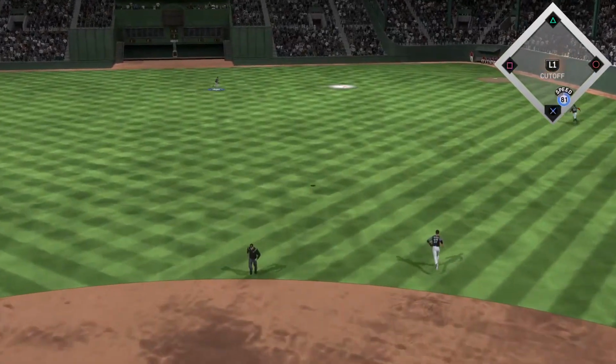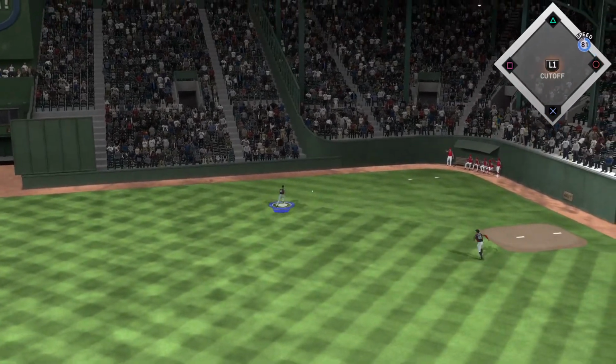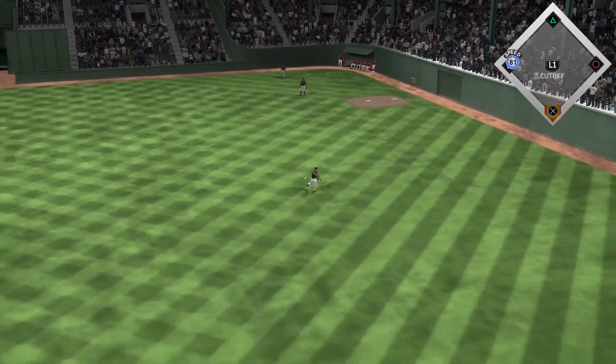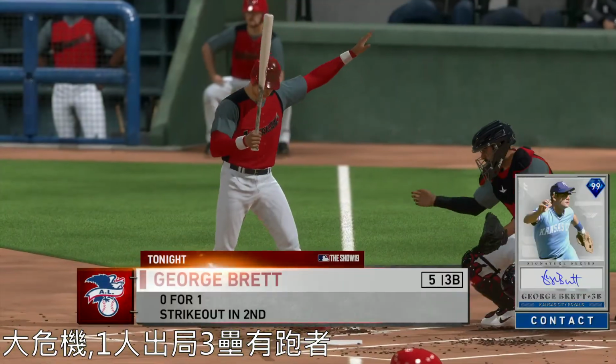High and deep to right center. Lee giving chase, but he won't have a play. This is down and into the gap. Now this will rattle up against the wall. And he's in there at third with a 1-out triple.